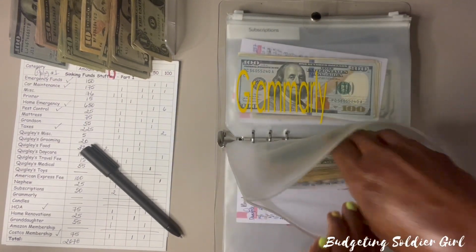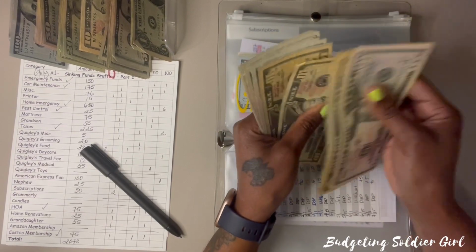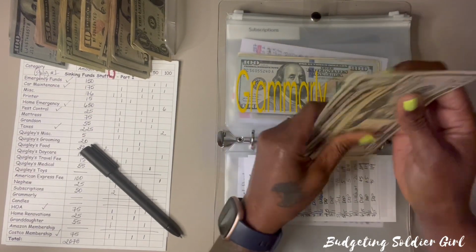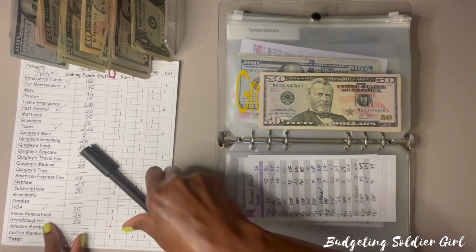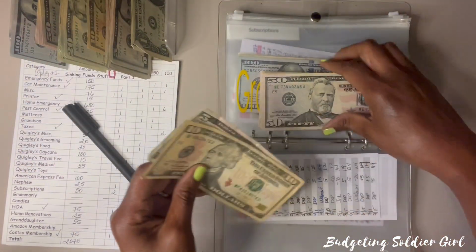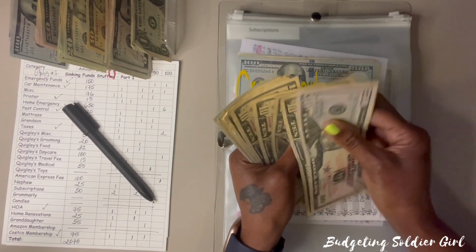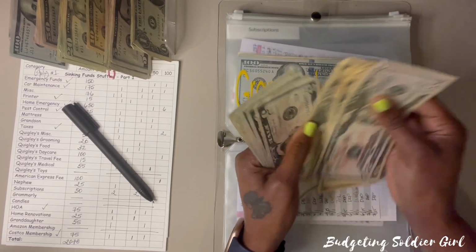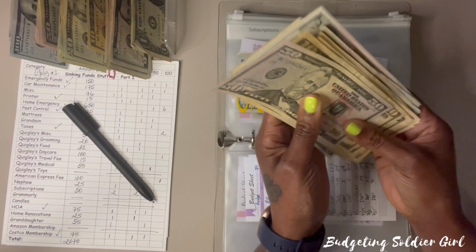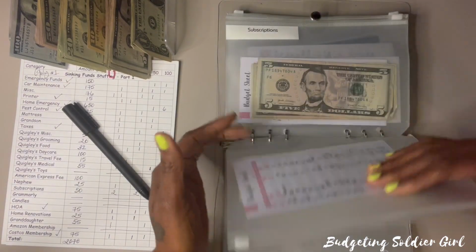Printer has $73, and printer will receive $15, $10, and $5. And now I have $88. Grammarly will not receive anything.